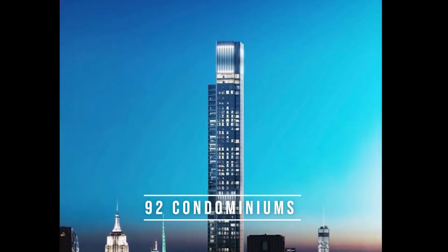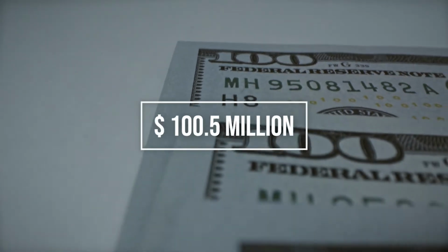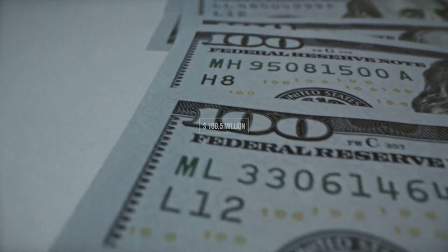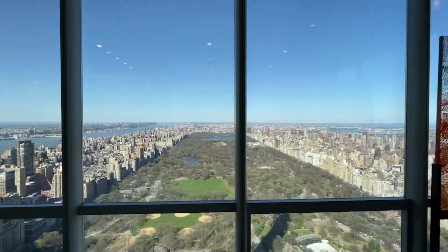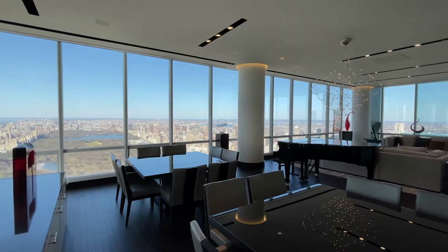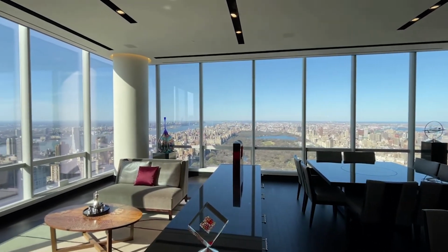There are 92 condos in 157, all of which sell for millions. In 2014, Michael Dell purchased the penthouse for $1.5 million, which at the time made it the most expensive home ever bought in New York. The penthouse located on the 89th and 90th floor isn't made for someone who's afraid of heights. But if you can conquer your fear, there are panoramic views of New York through its 23-foot floor-to-ceiling windows.